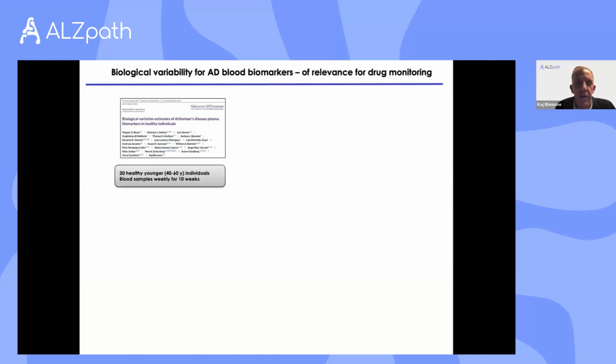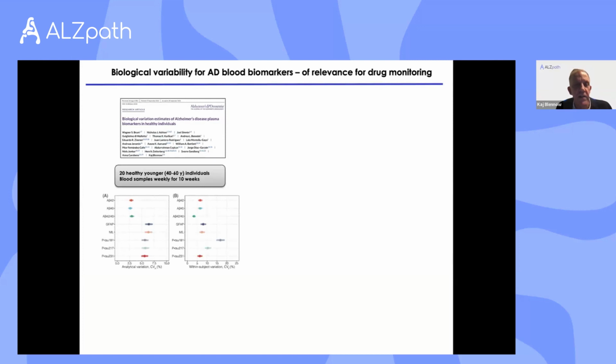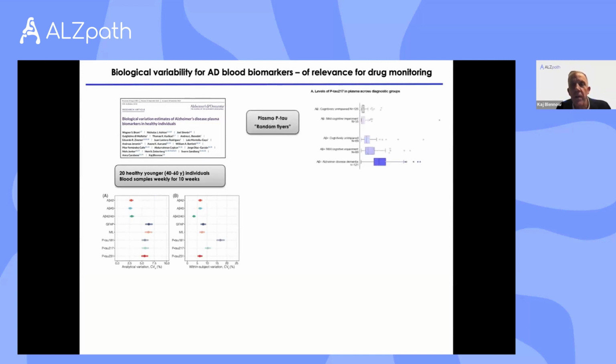This is 20 healthy younger people, so 40 to 60 years, if that is young enough. So blood samples weekly for 10 weeks, and here you see the analytical variability and the within subject variation. So for 217, for example, it's around 10%, with an analytical variability of 5%, which is quite good.